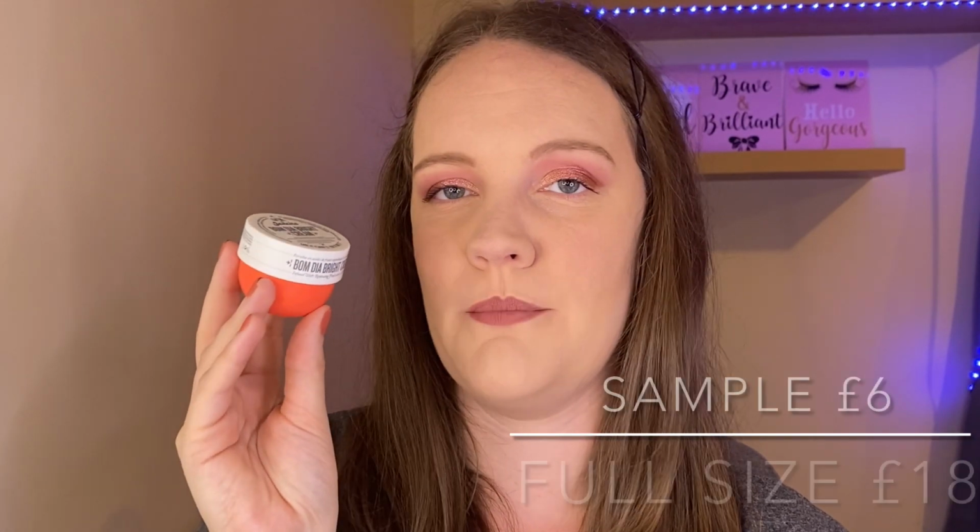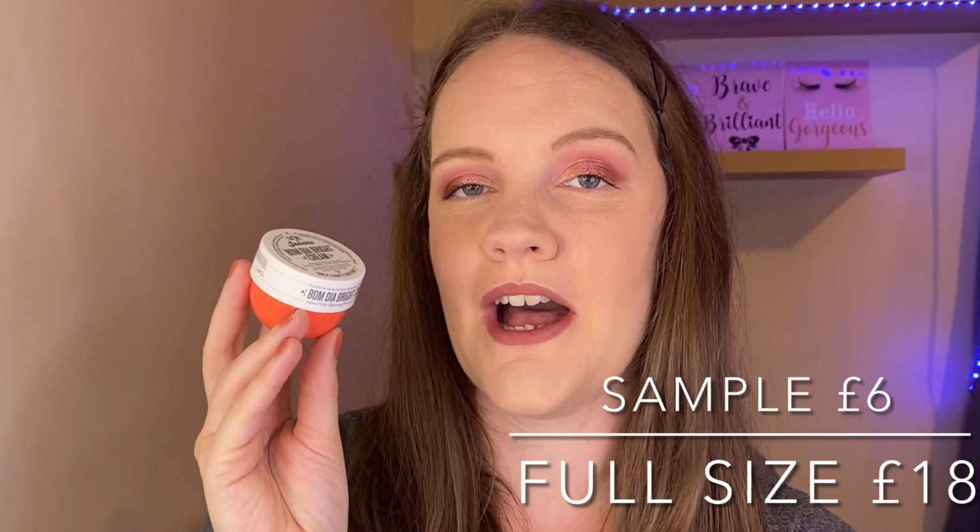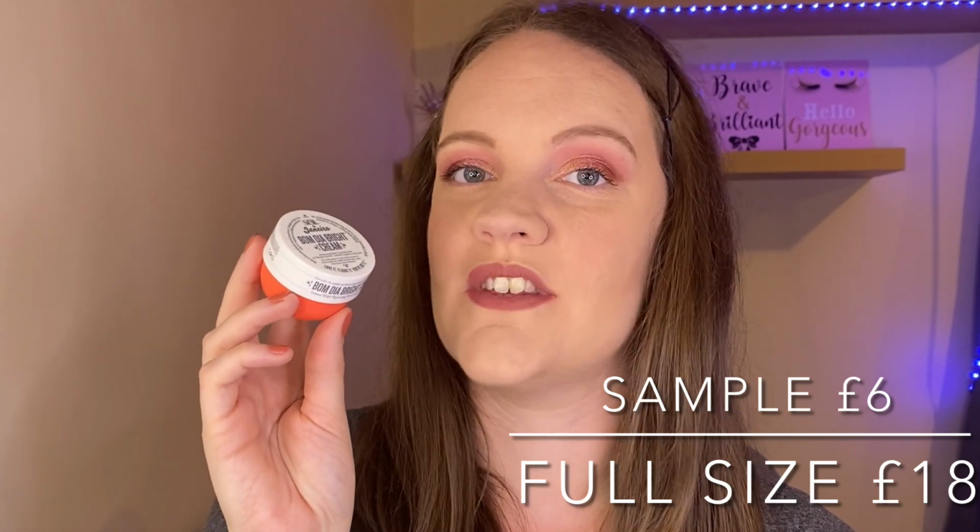And then I have just opened it slightly to give it a smell, and it does smell exactly like the fragrance mist, and it is such a really nice smell. And for me, I associate the original scent as being quite a summery scent. This for me, because it makes me feel warm, I associate this more as being an autumny type scent. But I'm really excited to give this a go and see how it works as a moisturiser, because I do like the original one. This is 25ml of product. The full size is 75ml for £18, so I work out that this is worth £6.